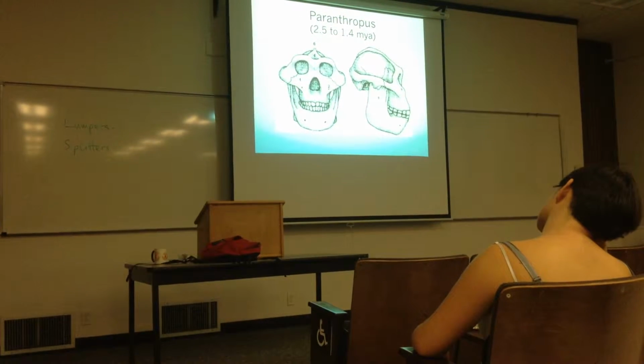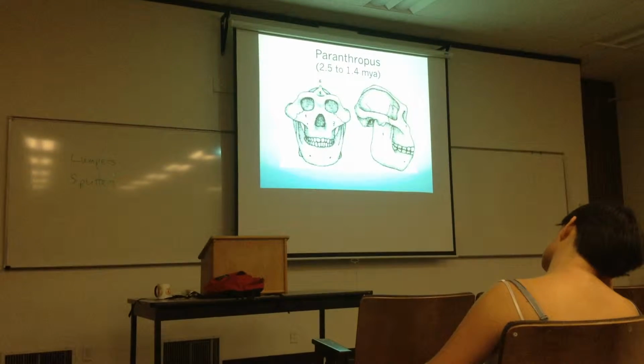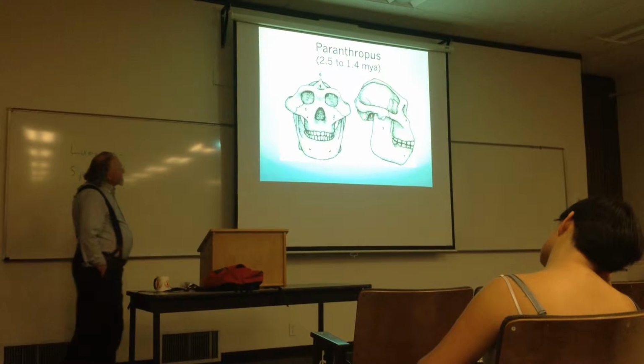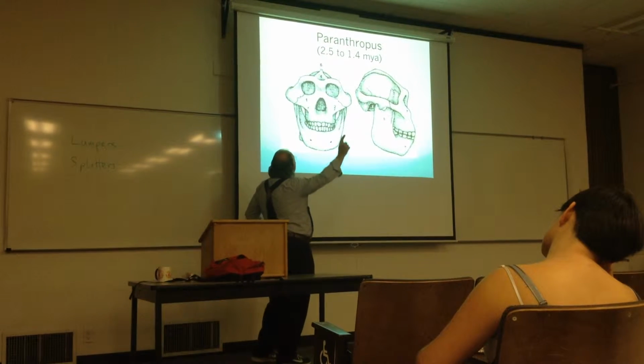Of one of the paranthropines. Notice the huge jaw. Notice the ridge on the top of the head, the sagittal crest. Right on the top there.